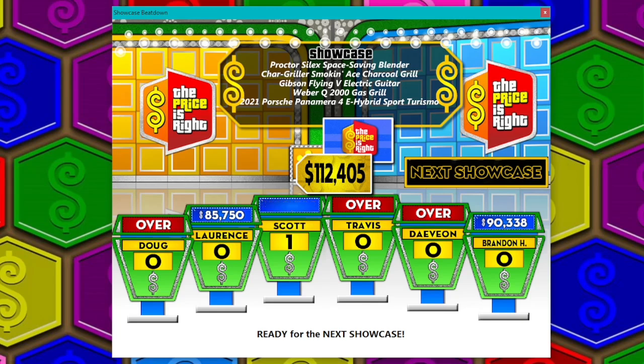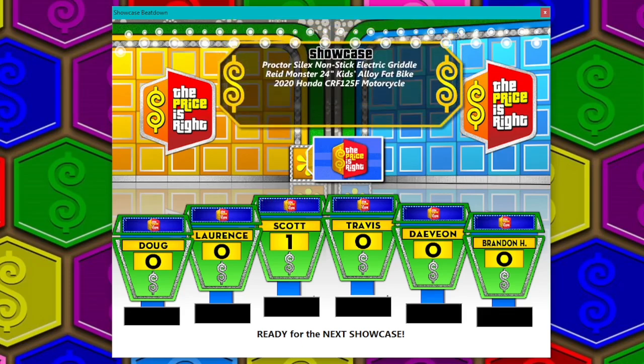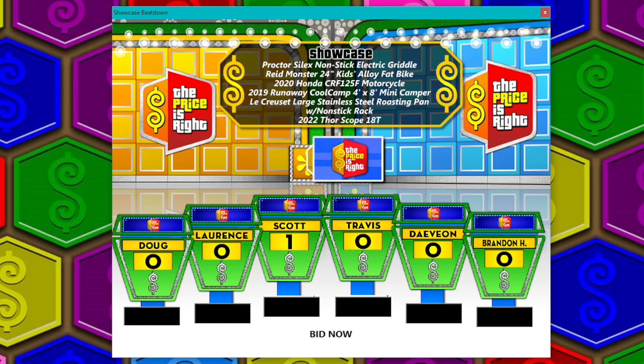Anyway, moving on. Here's our next showcase. This next showcase comes with a Proctor Silex nonstick electric griddle, a Reed Monster 24 Kids Alloy Fat Bike, as opposed to the skinny one, a 2020 Honda CRF 125F motorcycle, a 2019 Runaway Cool Camp 4x8 mini camper, a Electroset large stainless steel roasting pan with nonstick rack, and a 2022 Thor Scope 18T.